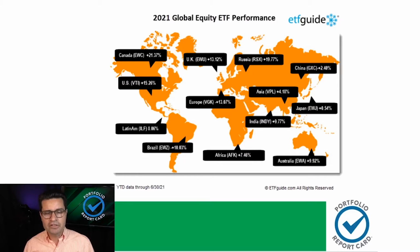Here's a global look at the total stock market, broken down by single countries and regions. And the big takeaway here is just look at everything. It's up. All regions are positive year to date. And even commodity-heavy countries that were previously underperformers like Canada and Russia are now doing the best. And then you have other areas that were negative earlier in the year like Latin America and Brazil. They've now joined the party.